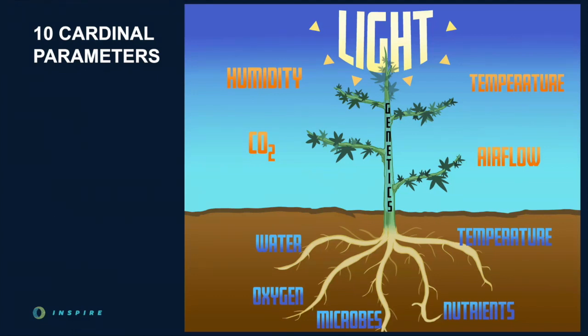Light, humidity, temperature, CO2, and airflow. And then down in the root zone, we have temperature again, nutrients, microbes, oxygen, and water that are all major influencers in plant health. But what plant, right? Cannabis, sure, but understanding the genetics and breeding history of a cultivar can have significant influence on our environmental set points.